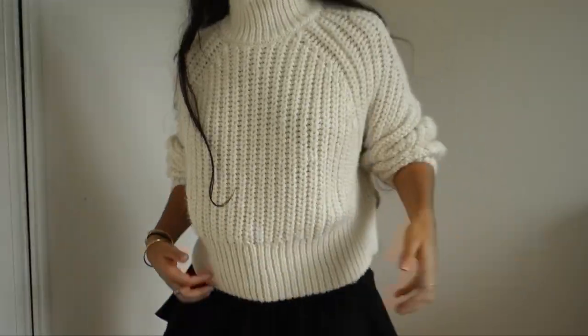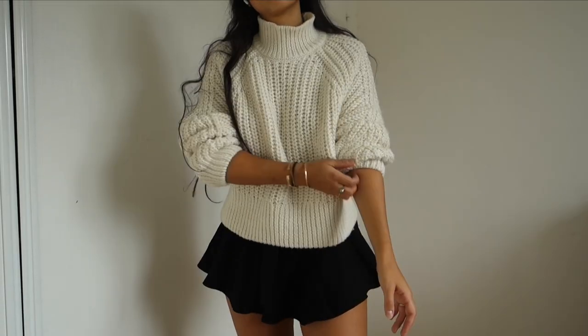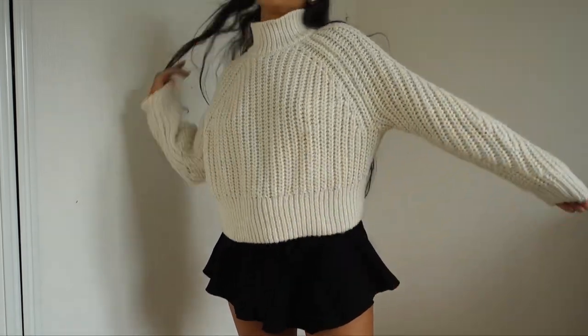Now we're gonna be keeping the skort, but we're gonna be adding one extra layer, which is this wool sweater from H&M, which is why this outfit is perfect for spring, fall, or the beginning of winter. The fact that the sweater is so comfy, it creates again a little dimension.